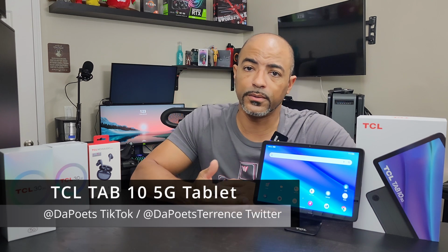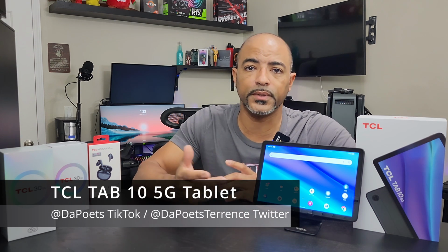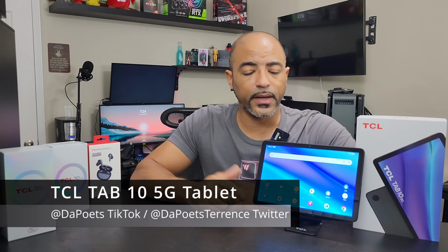And of course, because it is a 5G tablet, when you're on the go, as long as you hook it up to your carrier, you have full signal as well. So yeah, I like it.